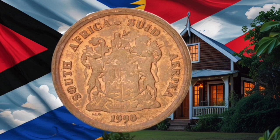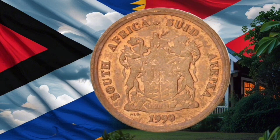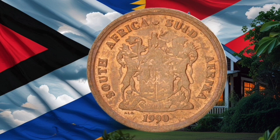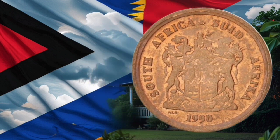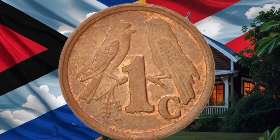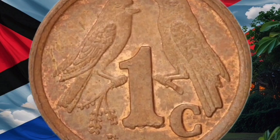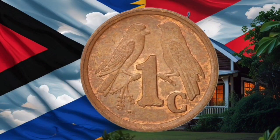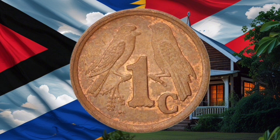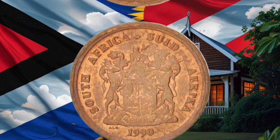Now let's talk about value. Generally, a circulated 1991 cent coin from South Africa might be worth only a few cents or dollars, depending on its condition. However, if the coin is uncirculated or has a rare mint error, its value can rise significantly. Some unique proof or error coins have been valued by collectors and auction houses at hundreds or even thousands of dollars. In rare cases where the coin has historical importance, minting rarity, and flawless condition, estimates have gone as high as $1 million in exclusive private sales or listings.